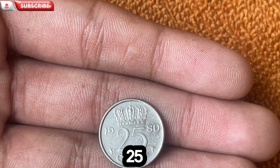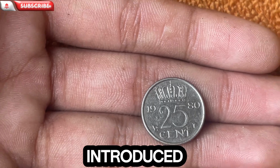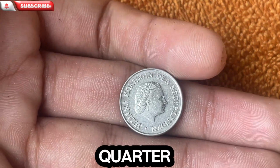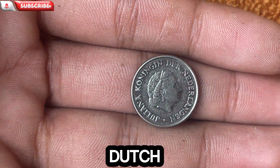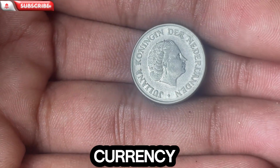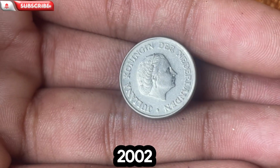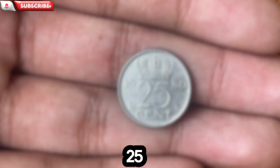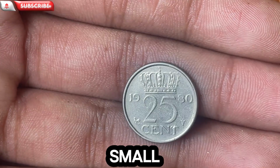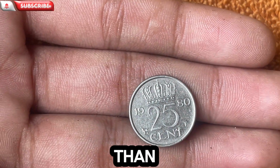The Netherlands 25-cent coin, also known as the kwartje, was first introduced in the 19th century. The word kwartje literally means quarter in Dutch, representing a quarter of a guilder. The guilder was the official currency of the Netherlands before the euro came into circulation in 2002. So, the 25-cent coin was not just any small change. It played a very important role in Dutch daily life for more than a century.